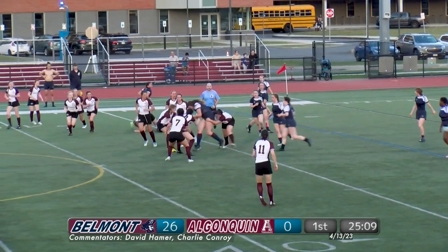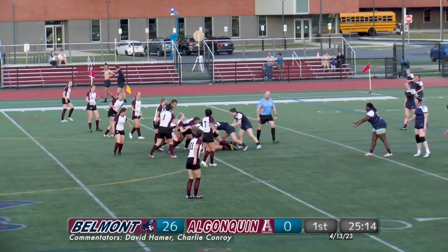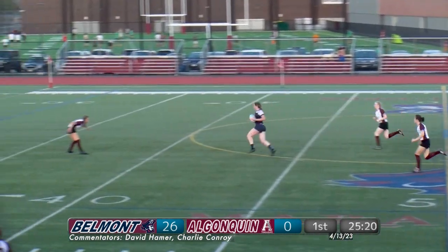The speed is very telling. Putting the ball down on the ground, rucking over, and then the scrum half getting the chance to get the ball out is a definite difference between the teams. Really strong.